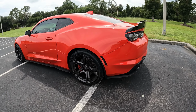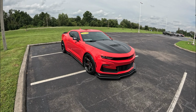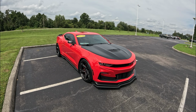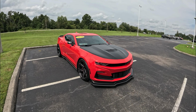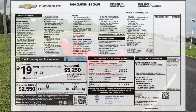Now, this one that we have here with us, guys, of course, it's an awesome Chevrolet. It looks so good, low, mean, basically like a race car, especially in this Red Hot, as Chevrolet calls this color. I wouldn't get this color because this is too fast to be in red, but it looks really good. Now, this Camaro is equipped with the 1LE package, which was about $7,000 back in 2020.